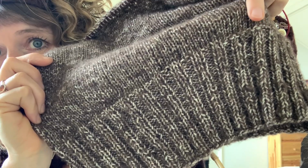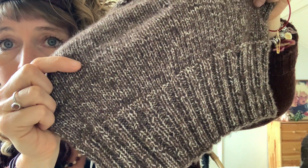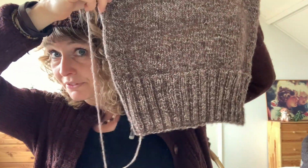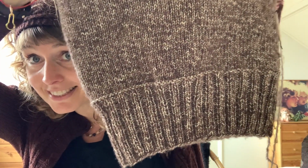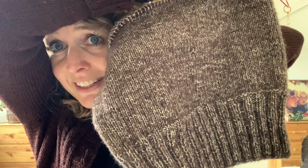I quit here, and then I just knit the knit stitches and purl the purl stitches, but not purl all the stitches. This is the first time, or now the second time, but I discovered it while filming, and now I love the detail, and it's on the back, so I won't see it when I'm wearing it.